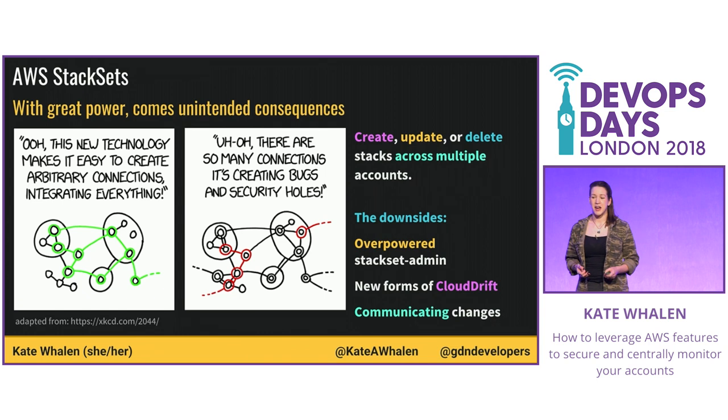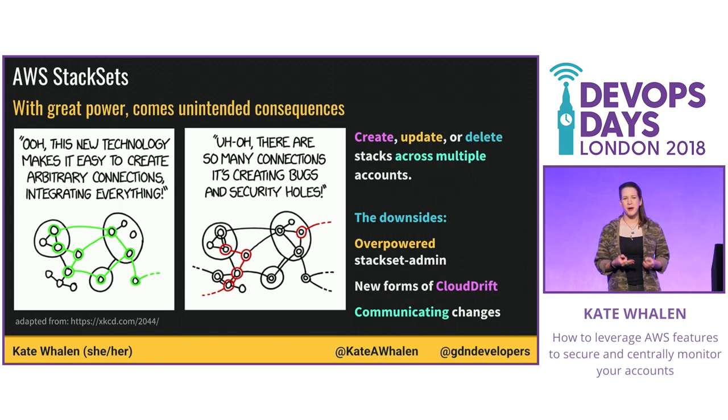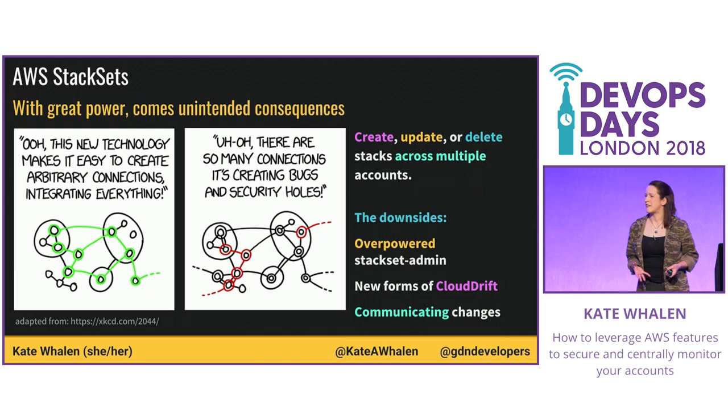You've now just created an overpowered StackSet admin. I've already mentioned the principle of least privilege, but now you have the one account that can go and do everything in every other account. So choose your StackSet admin wisely. You might want to make a dedicated account for stack setting, or at least have that account really locked down so you know who's accessing it and why.